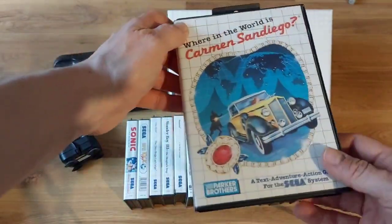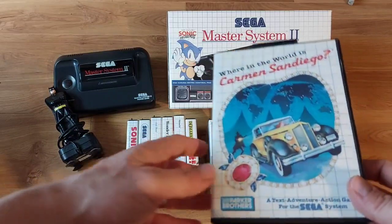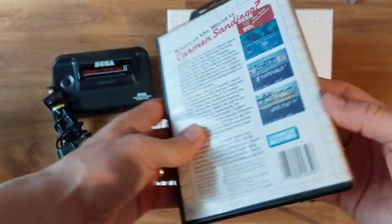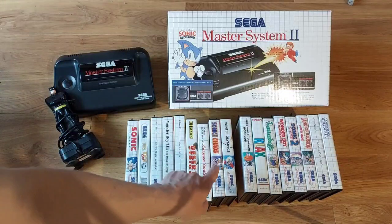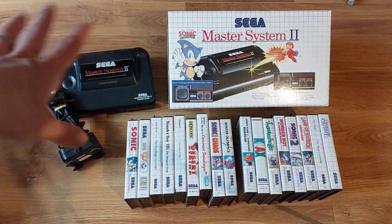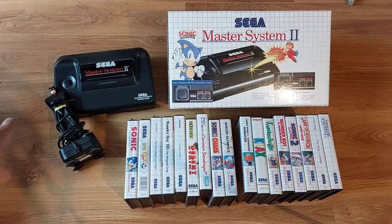Next one was, I didn't realize that this was kind of an important time, Where in the World is Carmen Sandiego? Same place, the local store that I got Super Kickoff. I think this might have been like 18 at the time. Given that it was technically only released in the US, I'm glad to have that one. Also, it does not work with Mega Drive controllers. So I did eventually use Mega Drive controllers on my Master System. But I still had to use the old controller for Where in the World is Carmen Sandiego.